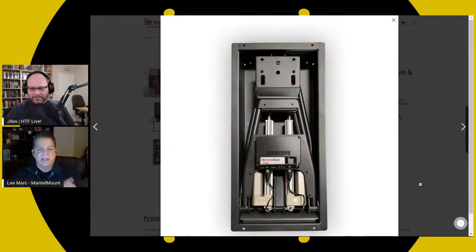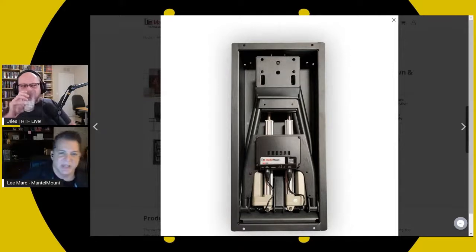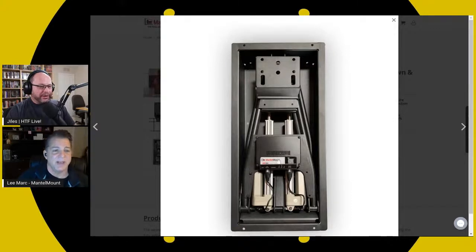Well, keep it there for a second, because one thing that's really cool about it is that box that you see in the middle is kind of the brains. It'll attach to your network so that you can control it over the network. But if you don't have home automation, you don't need it to make it so that you just turn your TV on and it'll come down.